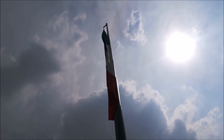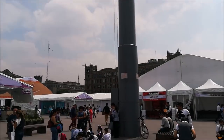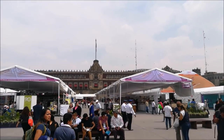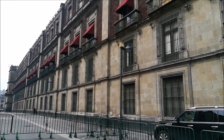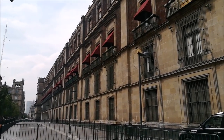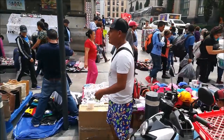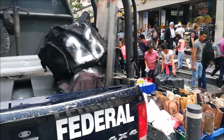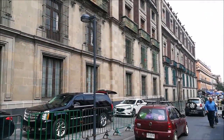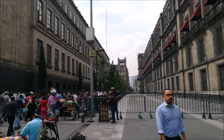So here we are in the middle of the Constitution Square. It's a beautiful flag of Mexico. And across there is a government building. So here we are, stop number 10. This is the governmental building. Well, it's not much to see, but there's a market right beside it. Everything fake, everything you want. So this is the government, and around it there's a market. It's very close to the Constitutional Square.